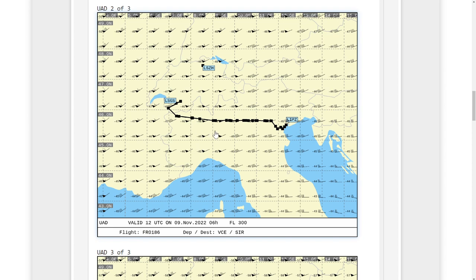Here is the wind information for our flight route, departing from Venice over here, going across. And as you can see, we have pretty much headwinds all the way. Well, well, well. What would be different for Ryanair 186 but to have headwinds? Once in a while we do get tailwinds, but most of the time it seems we get headwinds. Well, no matter. We'll manage.